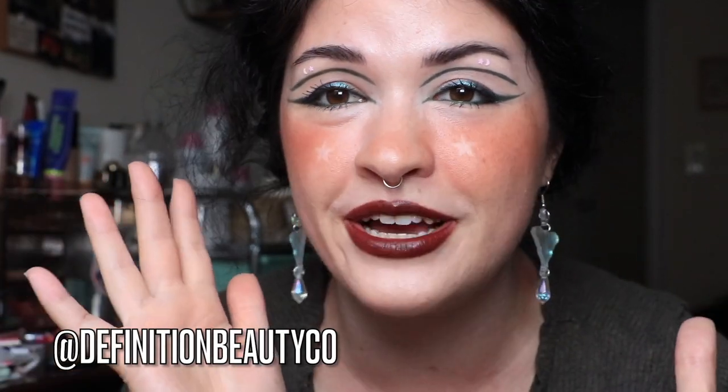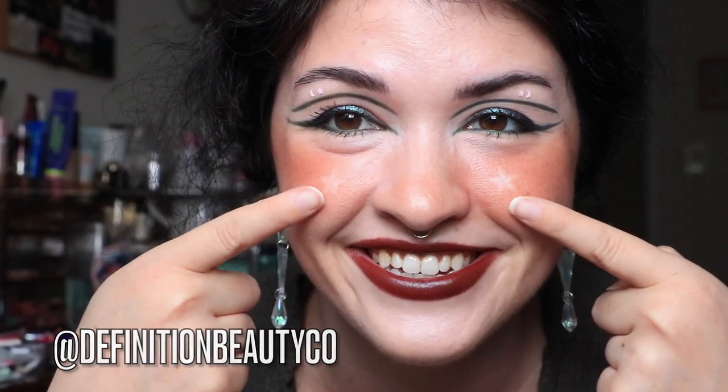Oh, and I'm completely ignoring the fact that I have stars on my cheeks. My friend By Ally Wood on Instagram just started her own makeup brand called Definition Beauty Co, and she sells these really cool stencils. So I used these star stencils today to give myself cute little star blush cheeks. They're so cool.